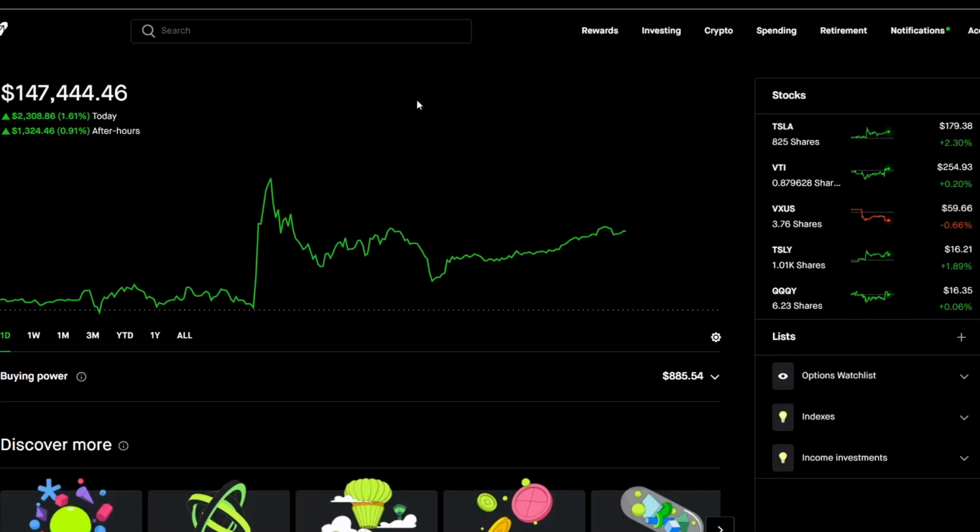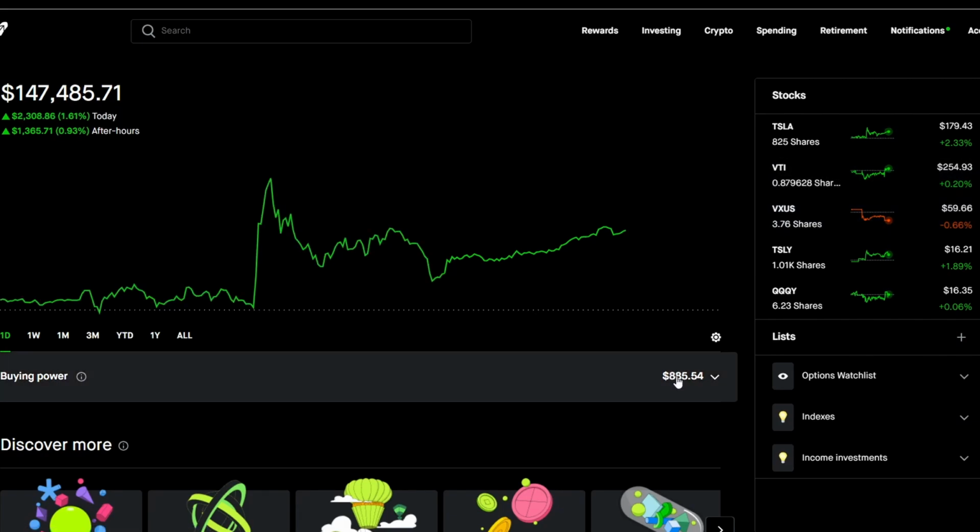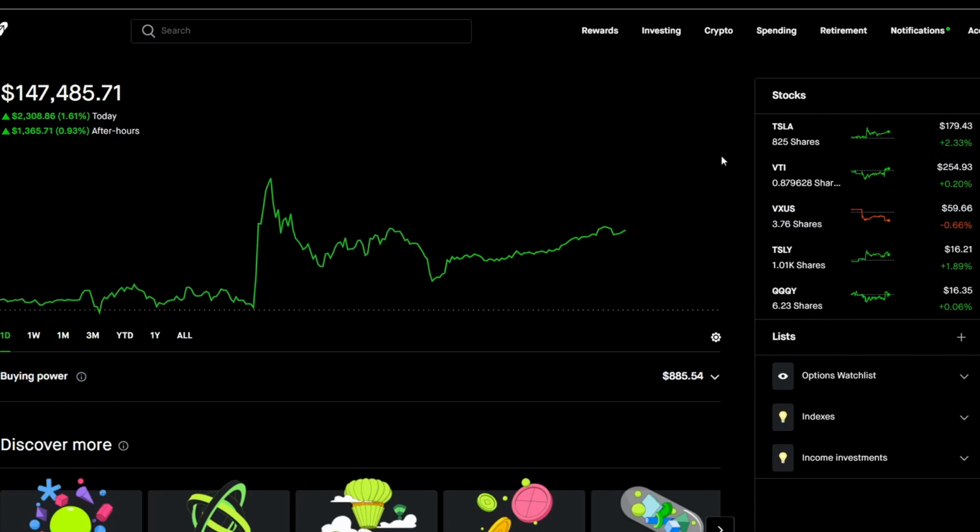So this is my portfolio, $147,000. The bulk of this portfolio is invested in Tesla. I've just recently stopped investing in Tesla, and I have been putting my $125 weekly deposits split between VTI and VXUS. So what I've been doing is investing $60 in VTI, $60 in VXUS, and then just setting aside $5 extra just as cash to cover like the Robinhood Gold, as well as just kind of stacking a little bit of a cash position.